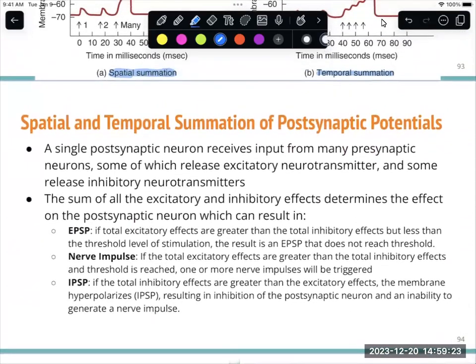As I mentioned before, they can be excitatory and they can be inhibitory. If the total excitatory effects are greater than the inhibitory, but less than the threshold, that excitatory doesn't reach threshold, so that action potential technically does not get sent out. If the inhibitory effects are greater than the excitatory, that membrane will hyperpolarize, resulting in an inability to send that action potential. But then we have the nerve impulse. If the total excitatory effects are greater than the inhibitory, and we're able to reach threshold, then those nerve impulses will be triggered, will be generated.